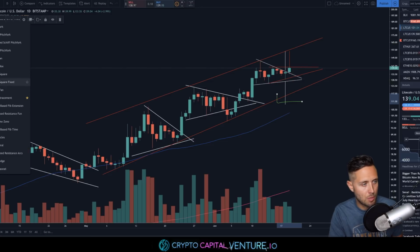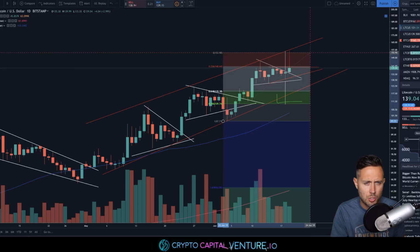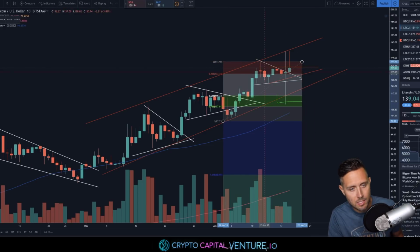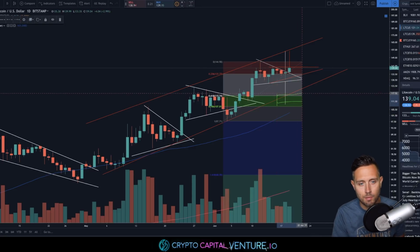I haven't done this, but you could probably take a Fibonacci retracement from the swing low of this wedge to the swing high. And yep, it's not a surprise, our 0.786 to 0.618 channel right here is perfectly confluent with a higher low, right? So that's our target for the downside right now for Litecoin. It could happen. Wanted to throw that out there.